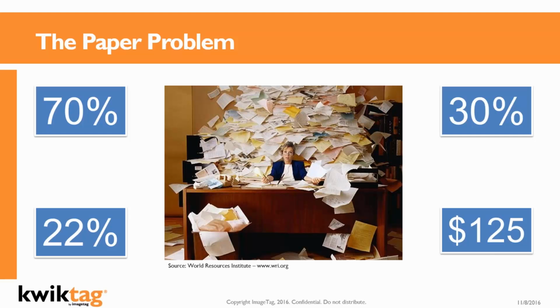And that $125 in the lower right-hand corner, of this woman who we can all probably relate to a little bit, with the paper piling up around her, that $125 represents the cost to replace every one of those documents, the cost to find every one of those documents. If it actually has to be reproduced from the beginning, that number goes up to somewhere between $350 and $400 a document. So what that says to us is we seriously have a paper problem.